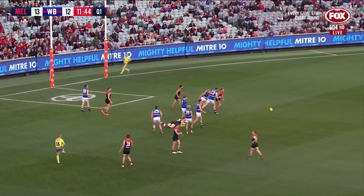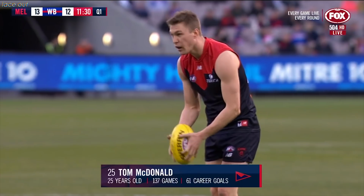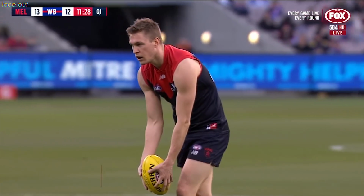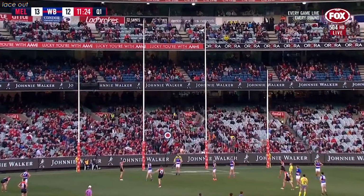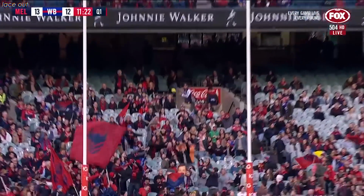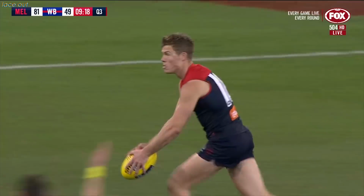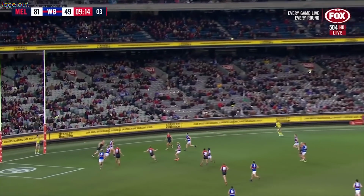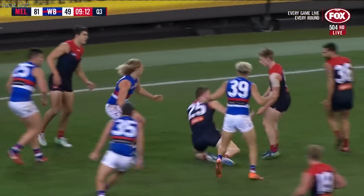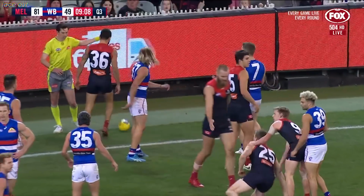It was tripped. Had to get a free. Crazy. Well, he doesn't roll around on the ground for 15 minutes. He's going to get up and kick the goal, you would think, from the top of the square. Never in doubt. Good game at the moment. Tries to get around Lynch. Doesn't quite succeed, but he goes long. McDonald, 1, 2, 3 grabs.